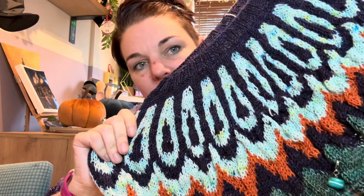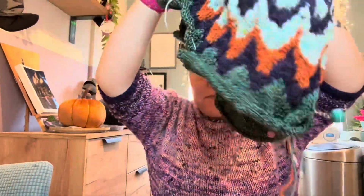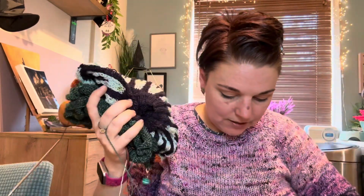Okay, so yeah, this is how it's looking, and we're onto the body now. So yeah, made decent progress on that. I've not actually picked it up for a little while. I went to my parents' house last weekend and I've not been for nearly a year.